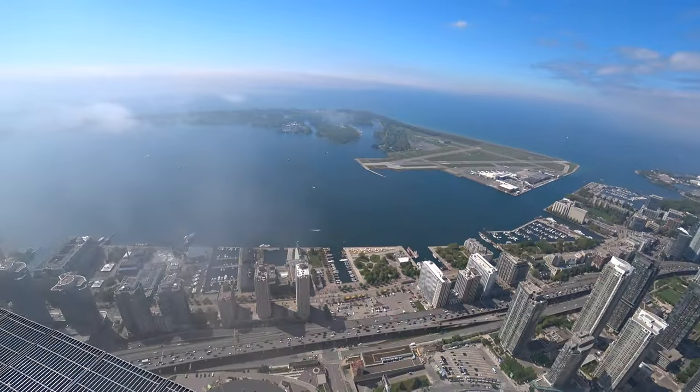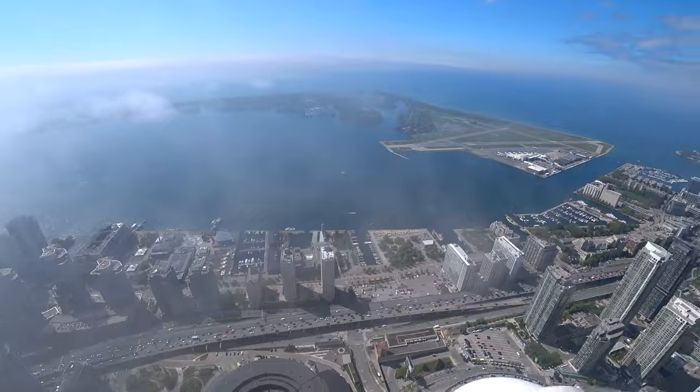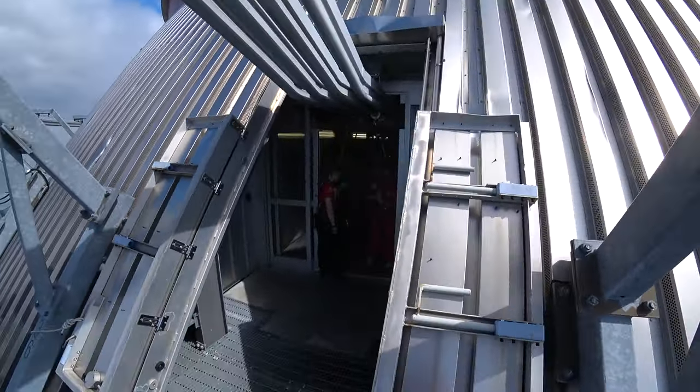Wow. Oh my God, look at that amazing and incredible view today here in Toronto. It's lovely. I'm gonna take a look down too. Woohoo! That's a long way down. Guys, come here and check this view with me.